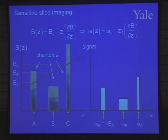And at B, it's going to be different, right? It's going to be a higher field. I'll get a higher frequency, right? And there's a range of frequencies because the tube is fatter, right? And so the spectrum would be the image of this set of what we call phantoms, right? So that was kind of cute, but it seemed totally impractical, right?